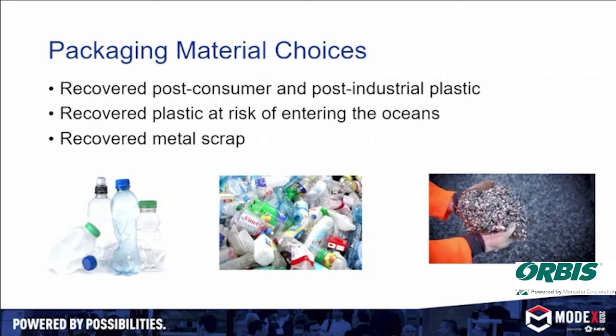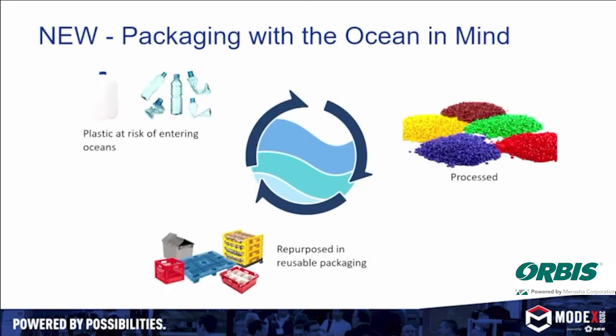So one thing that the industry is looking at is new packaging with the ocean in mind. So instead of ocean-bound plastics, we're talking about ocean in mind. So plastic at risk of entering into the oceans. What happens is you can work with suppliers out in the industry that will be able to tap into those products. We've actually had some success. We've tapped into supply chains even across continents that are able to take that waste stream.